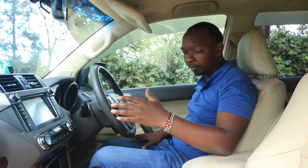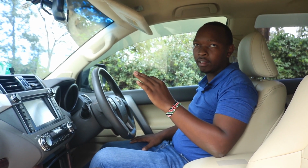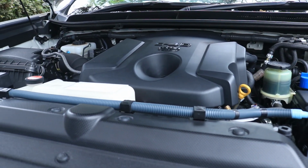All said and done, this car comes with a 6-speed automatic gearbox that is connected to, as we said, a 2.8 liter diesel that produces around 170 horsepower.